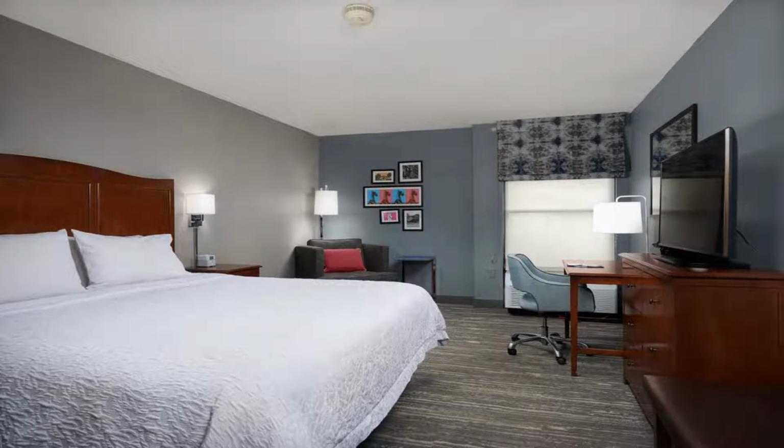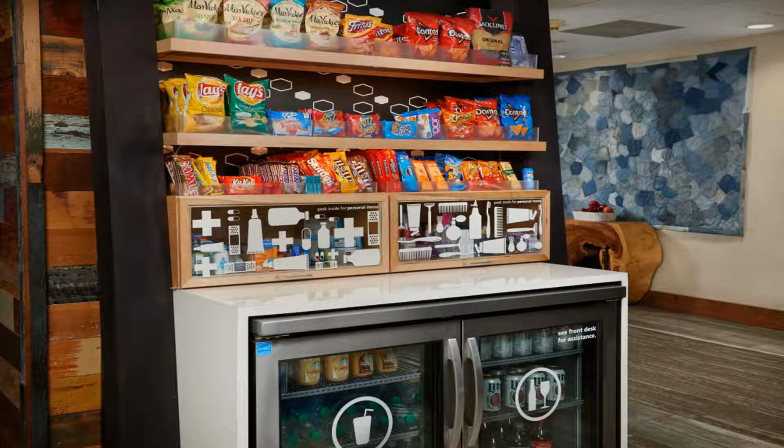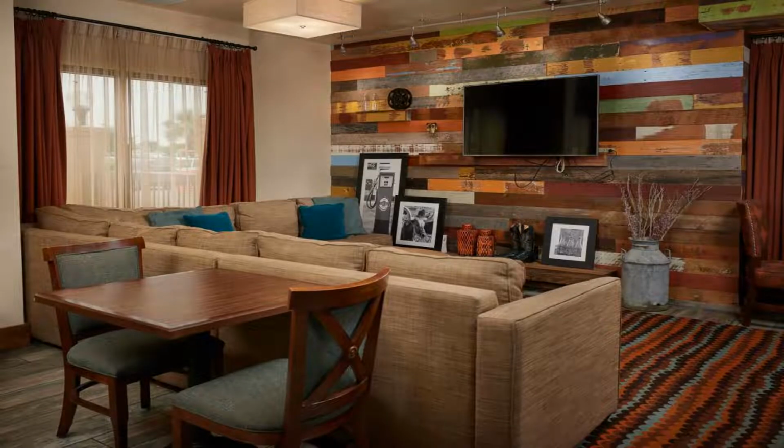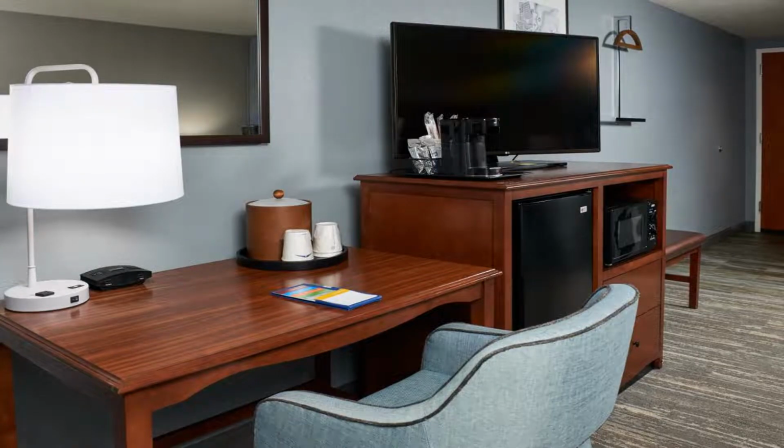Free access to the outdoor pool and gym is provided to all guests of the Hampton Inn Beaumont. The business center has fax and copy services, and parking is free on site. A cable TV and coffee machine are standard in every room at the Beaumont Hampton Inn. Decorated with white linens and carpeted floors, all rooms include a work desk and ironing facilities.